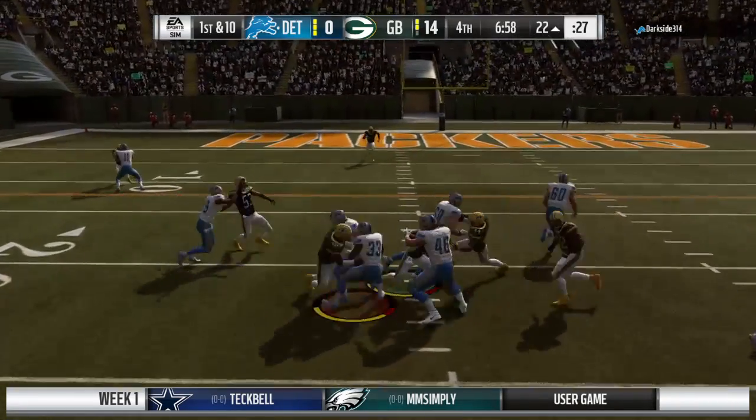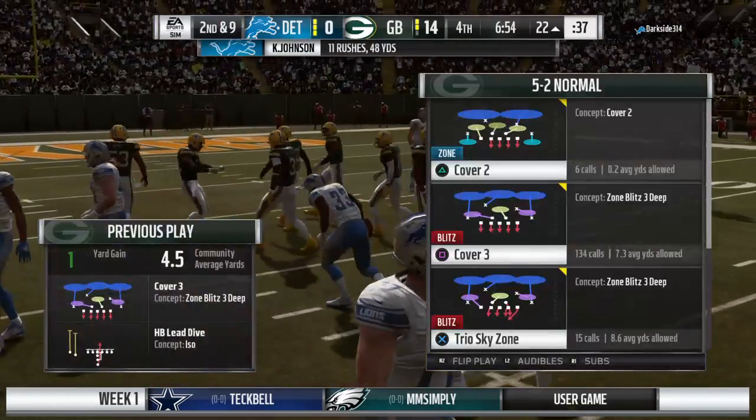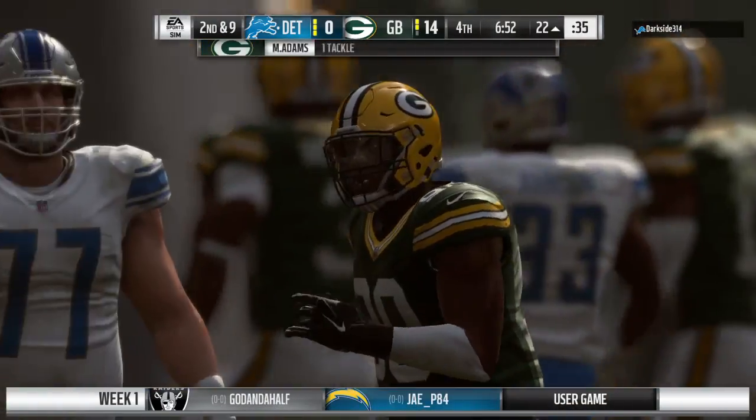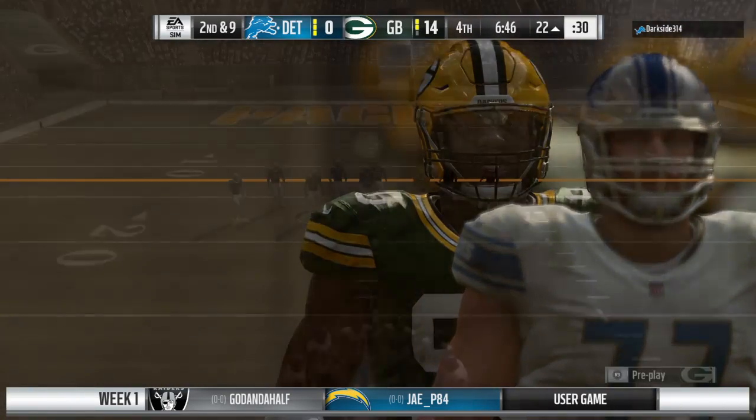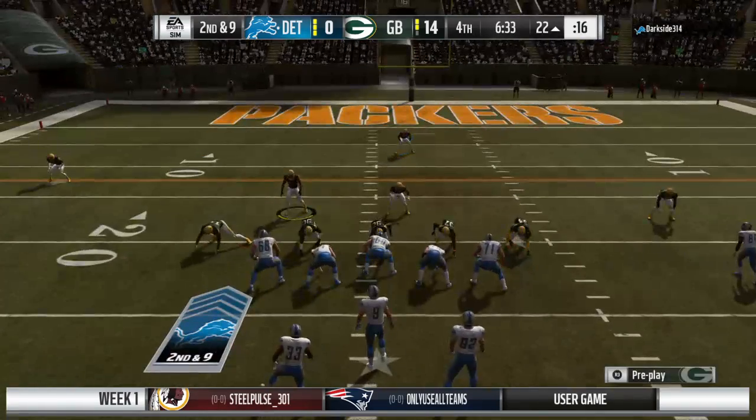A first down carry here for Johnson. And a short gain here down to the 22. Just a yard on the first down carry, so it's 2nd and 9. Doubling this guy has to be a priority before moving up to the next level because the big fella just ate that one alive, just stuffed it.